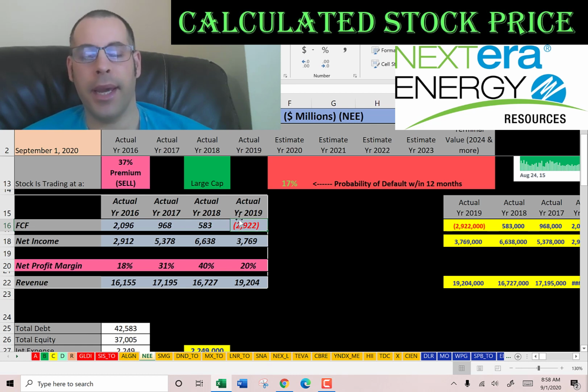Free cash flow is cash flow from operations minus capital expenditures. The net income is positive every year, and it looks pretty good. Their revenue is pretty strong each year, and they had their best year in 2019 at $19 billion of revenue.